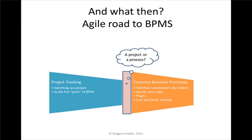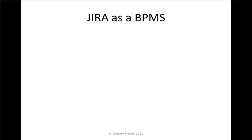The next thing I want to review is what comes then. We have this project management system, but some things are not really projects, because they are repeatable. They are processes, like common business processes such as contact management. After we have implemented project tracking and gathered all the tasks of our client together, we can split projects aside and look into common business processes. The best way is probably to find insiders who can be taught to configure Jira workflows for themselves.